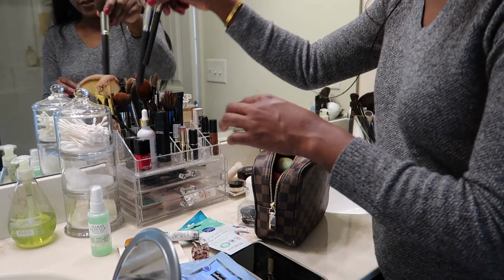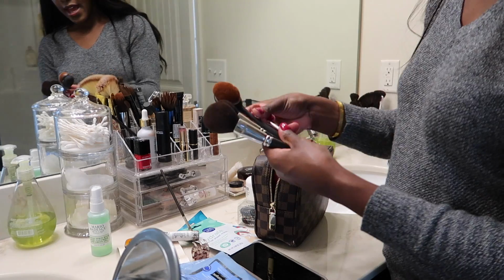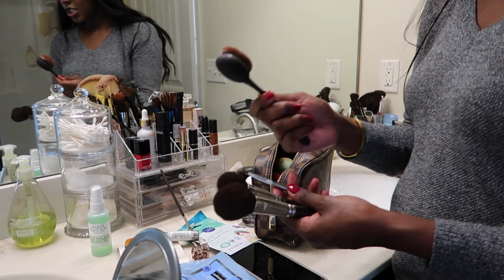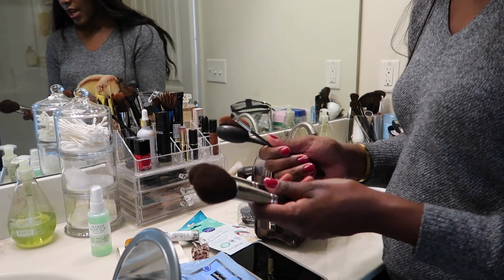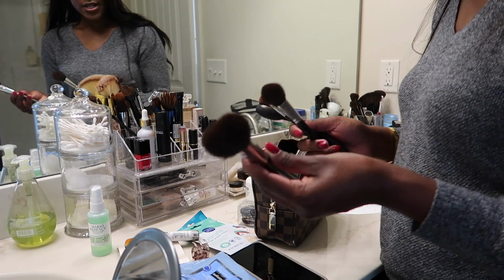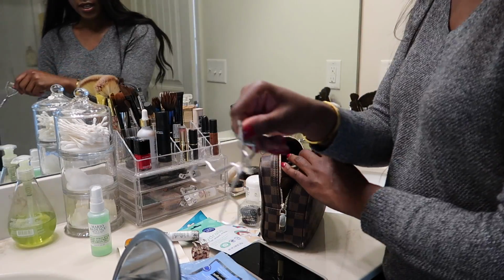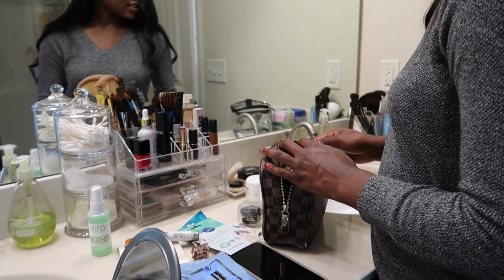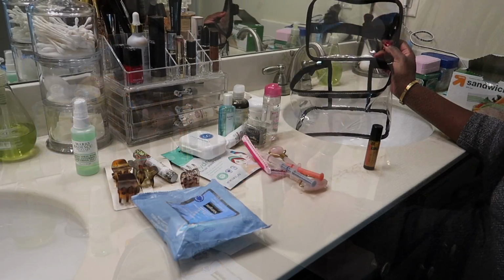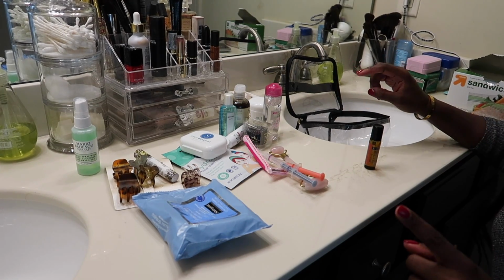We're going to stuff my brushes in here as well. So we have my foundation brush, my eyebrow brush, contour, pressed powder, one spoolie, an eyelash curler, eyeshadow brush. That is it for the brushes. Okay, so these things are going to be going into the big suitcase.